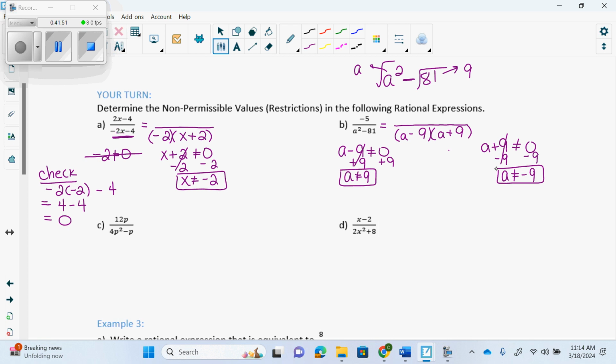Plug it back into the denominator of the original, and if it creates 0, I'm good. Because it can't equal 0, so I'm saying a can't equal 9, because if it was 9, it would be 0. So I plug it back into the original. The original is a squared minus 81. So I have to put it in brackets whenever I substitute it. So I get 9 squared minus 81, which is 81 minus 81, which is 0. So I know I'm good, correct? So this is my check.